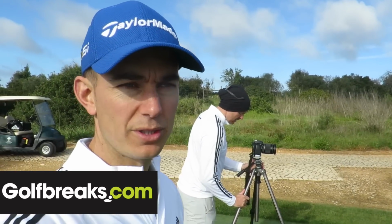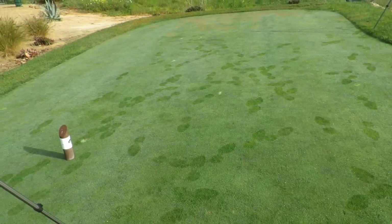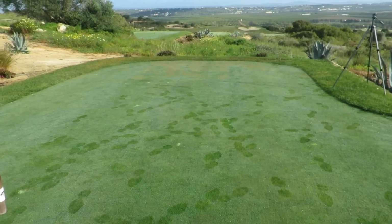So, good morning, guys. As you can see, we're on the 15th at the Faldo course, just setting up now. Breakfast done this morning, beautiful day after a bit of rain yesterday, so there's a bit of dew left on the ground here, as you can see, footprints everywhere, but it's still only early.